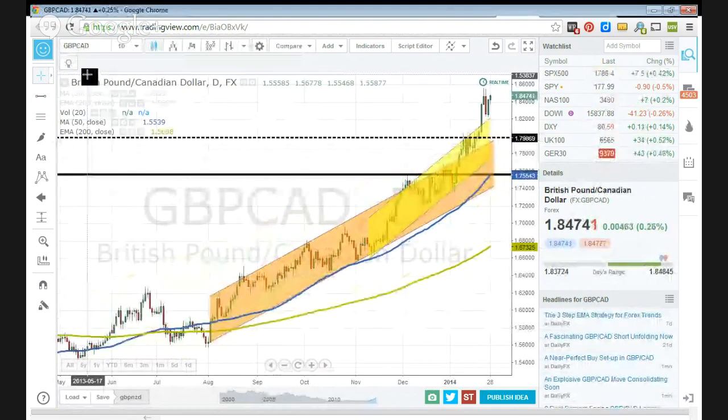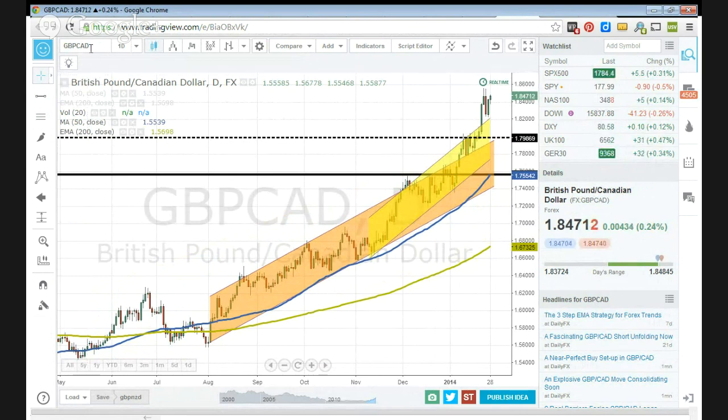Pound Canada. This one, the pound looks a little more sturdy in general. Let's see how long that lasts. As I mentioned repeatedly, I'm very bearish on the pound in the long run. I think it's going to be like the yen. But yeah, still need more of a pullback. This black line, both these pairs and the Australian dollar still need a little more of a pullback. Okay.